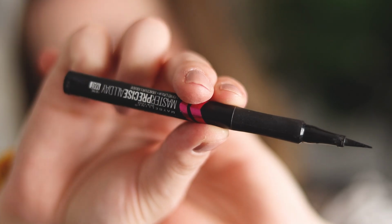so next is eyeliner. This is the eyeliner that I like the most. It's Maybelline New York. I don't know the color. It doesn't say the color, but it's Master Precise All Day Matte. I really like liquid liners because they seem to stay better on my eye, and also I feel like it's easier to get a good straight line. Whenever I use something that's not liquid, it ends up smearing and smudging, so these are usually the ones I use.